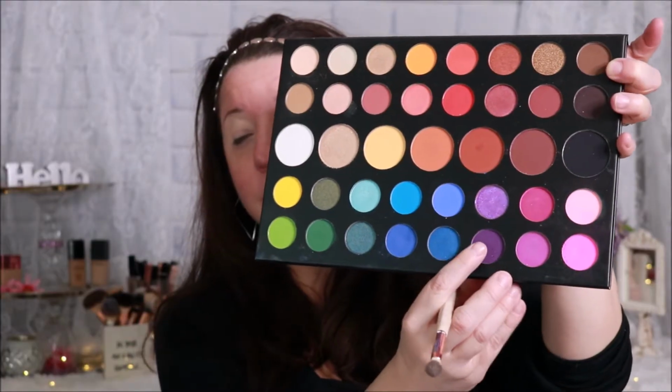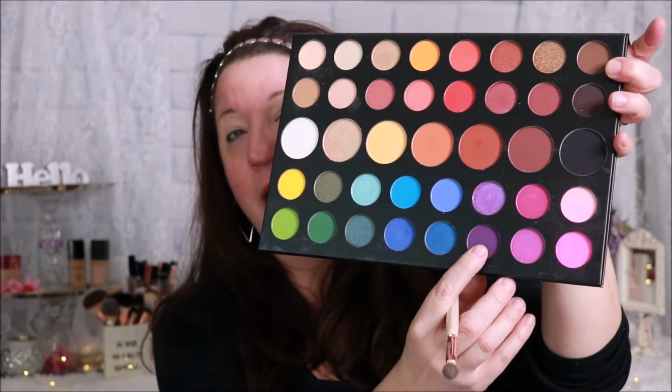I'm going to go in with this dark purple shade right here, and we're going to put that on our eyelid. And I'm just going to press it on my eyelid. And I'm just going to keep taking that color and just lightly pressing it on my eyelid to get the pigment payout that I'm looking for.